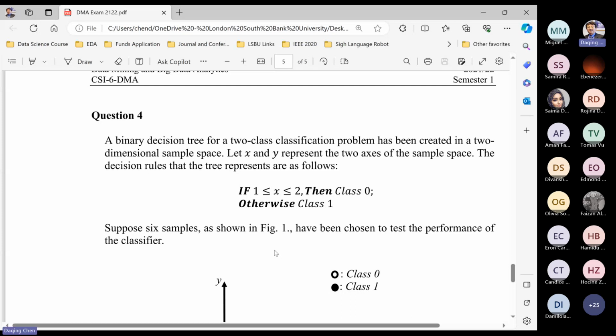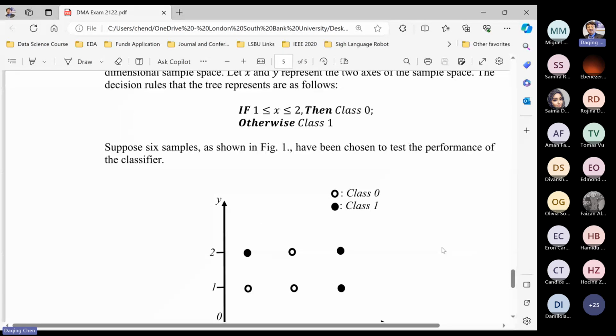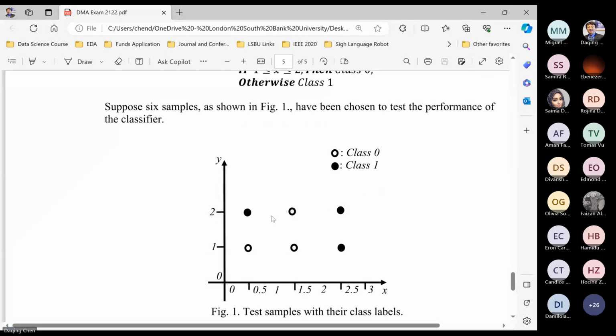Okay. So if you link those rules to this diagram, x and y indicate coordinates for your samples. In this case, the decision rules are not related to whatever the values for y. They are only related to the values for the x coordinates. So you can literally think about drawing a line from this point, say point 1, just parallel to y.